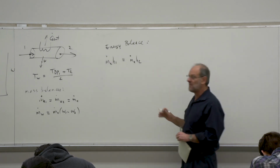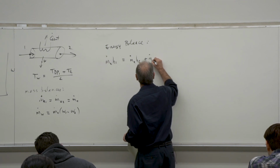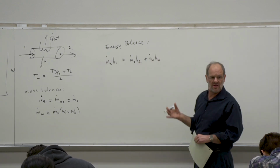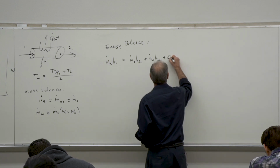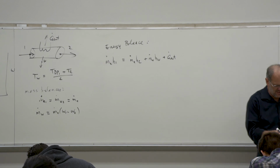We'll also have the liquid water, the condensate term. So that's just going to be m dot W h W. And then we would also have the heat transfer rate, so plus Q dot out. So that's our basic equation.